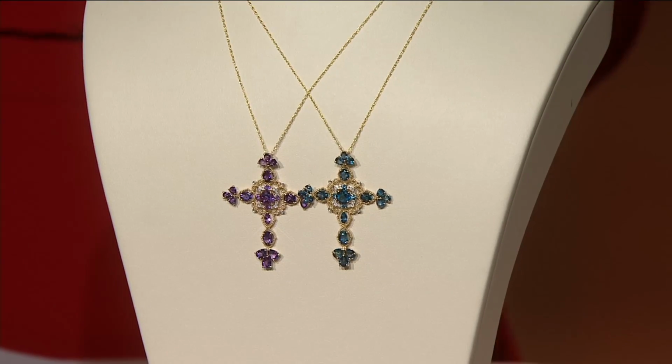I can't say enough. I feel like we should do one presentation where we just talk about the gems, and we're doing mixed cuts and gemstones, and the carat weight, and the color, and oh, by the way, the diamonds. And then we do another presentation where we talk about how beautiful the cross itself is, and what a beautiful representation of faith and spirituality this is. It's almost like 2 pieces in one.